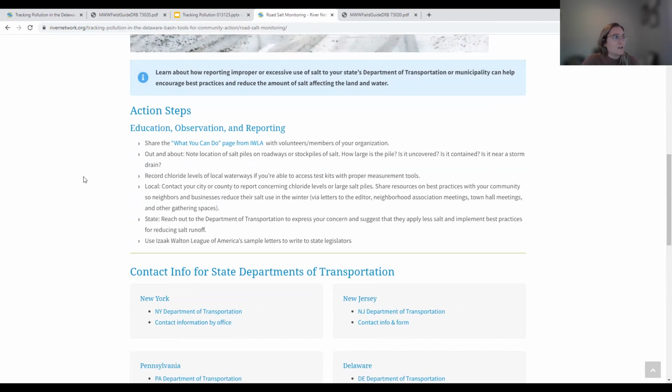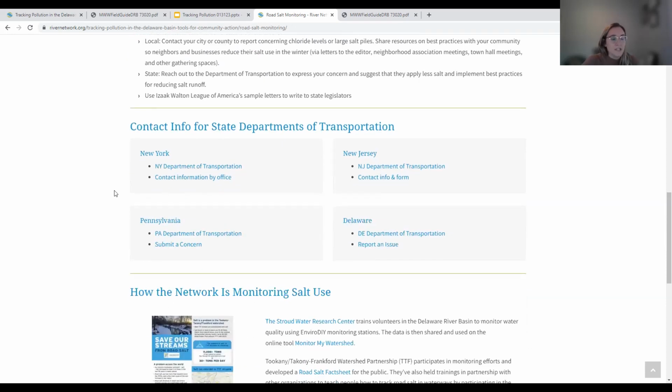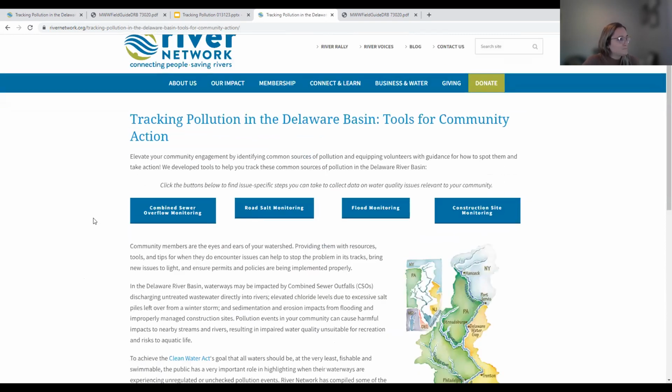And that data, along with observational data, really recording, getting that site journal out and recording where the salt piles are, how long they've been there, when the most recent snowfall was, things like that are really important information to collect, and then go to your local decision makers, go to your State Department of Transportation if it's on state roads. There's a lot of advocacy and opportunities for volunteers and community members to take action here. And again, Ryan and Dave will be talking a bit about this as well.